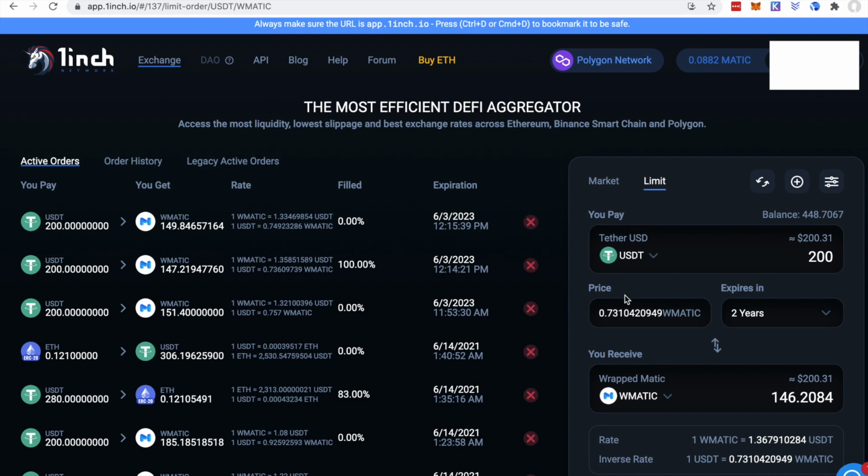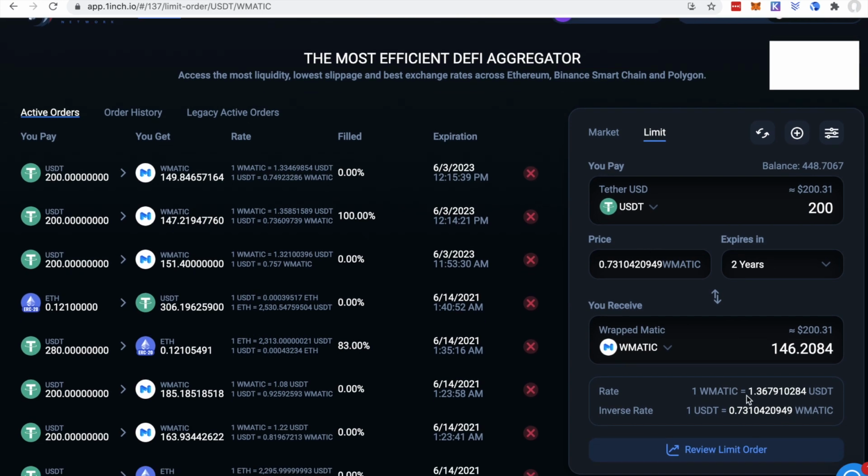So here you can place your limit orders. So for example, you can spend your USDT to buy Matic. You specify the price, and then you'd have to allow 1inch to spend your USDT, as well as confirm that that's the order that you'd like to place. So once you have done that, you've basically allowed the 1inch protocol to spend the USDT in your wallet.